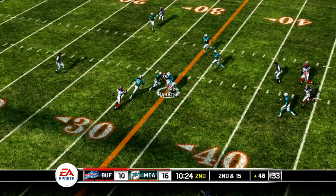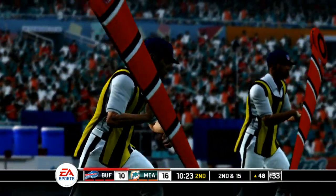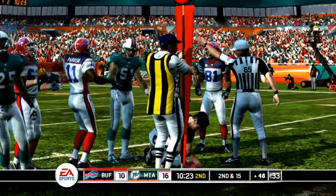Gets the pass away. And it's completed. Not sure if he reached it. They'll measure. Yes, he got there.